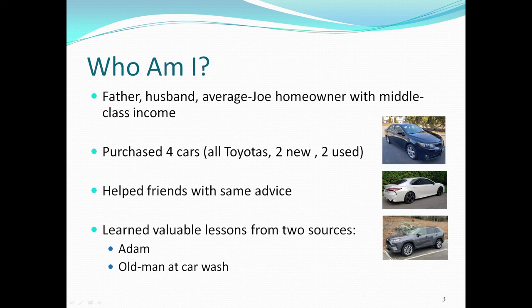So who am I? I am a father, husband, average Joe homeowner that has middle class income. So I've been able to purchase vehicles in the past. I started with, I think it was a 1993 Toyota Corolla when I was in college. Purchased it for very cheap. Eventually it died, and then I traded that into the 2012 Camry, then traded that into a 2018 Camry, and then the latest one we've purchased for the family was a 2020 RAV4.